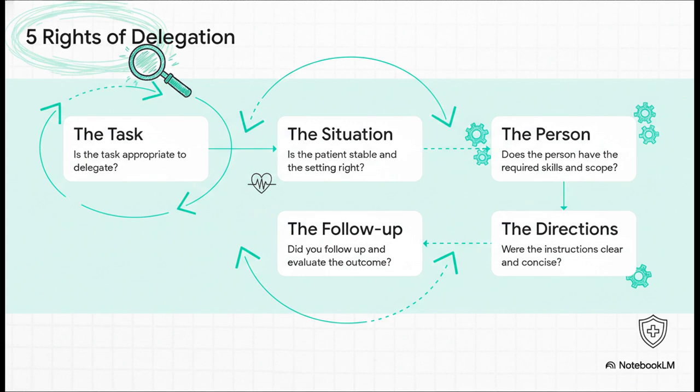Is this the right task? Are the circumstances right? Is the patient stable? Is this the right person for the job? Did I give clear directions? And, this is the one people forget, did I supervise and follow up? It's a complete circle that keeps patients safe.